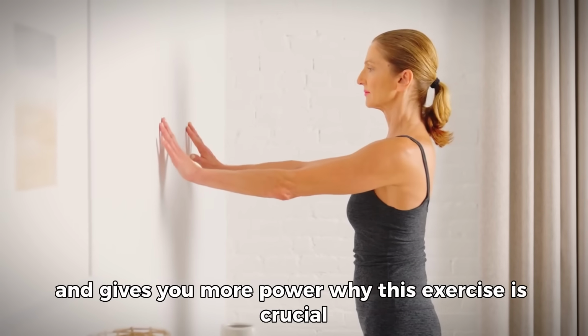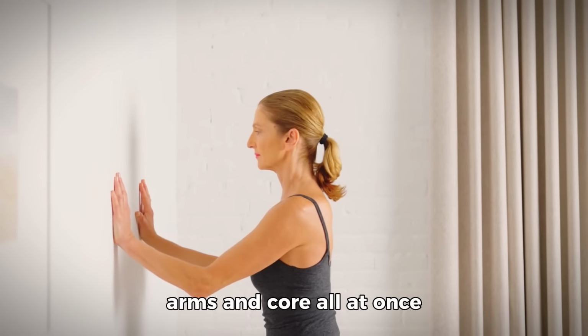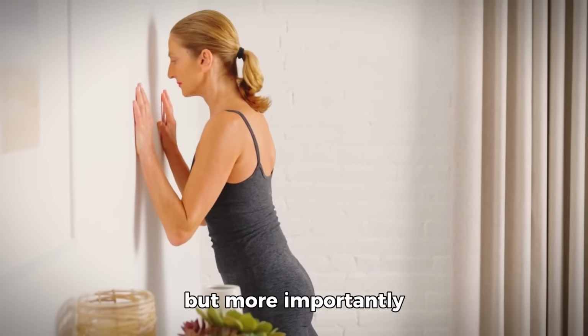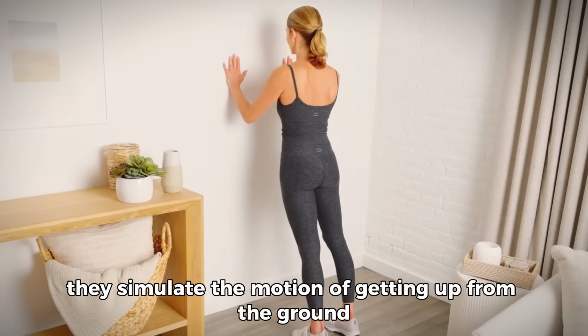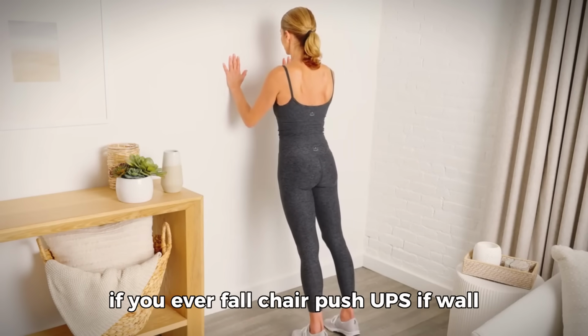Why this exercise is crucial. Push-ups work your chest, shoulders, arms, and core all at once. But more importantly, they simulate the motion of getting up from the ground, a skill that could literally save your life if you ever fall.